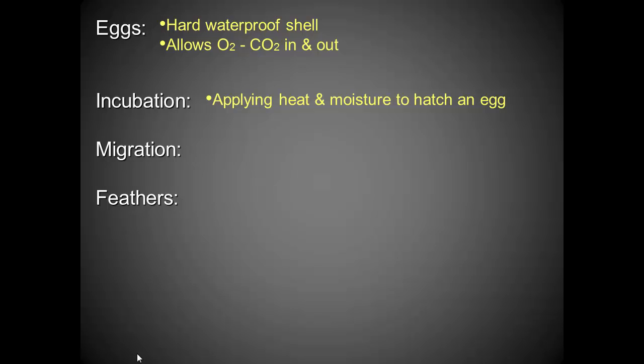They don't need to be on them constantly. They can leave the eggs for a little while and come back to them and return.